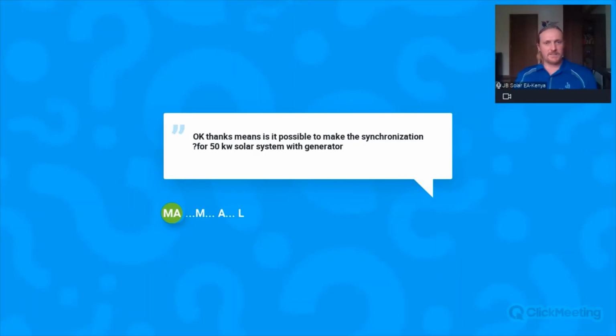Is it possible to make the synchronization for a 50 kilowatt solar system with generators? Yes, there's nothing wrong with that. The answer is yes, absolutely.